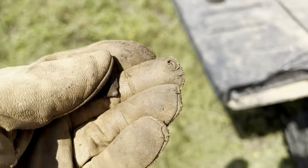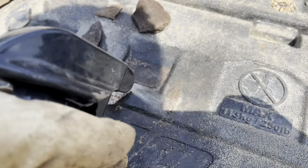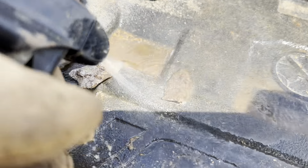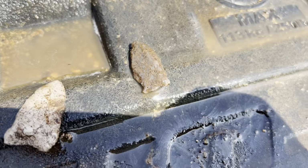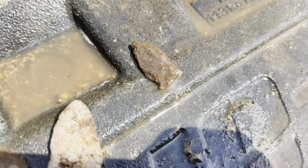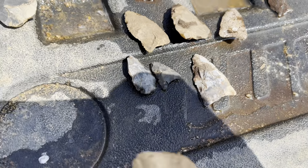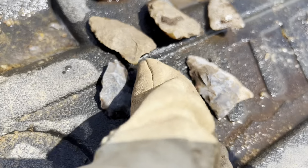Go ahead and clean it off right quick. Oh yeah, that's a good one there. A lot of carbon rust built up on there too. That might be my favorite one so far. This one definitely would be if the tip was still there. Dang, that's slick.